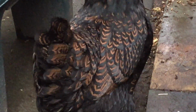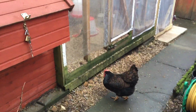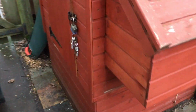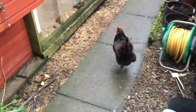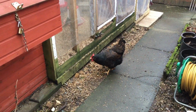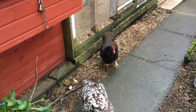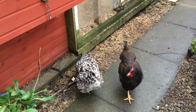Okay, here's Hamble, and if I hone in on her, you can see she's got the most lovely feathers. Now Hamble laid an egg a little while ago and has decided that, even though I've taken the egg out, she wants to go back in and have a little sit in the nest for a while. So I'll let her in this way, which is not the route they normally go in. But there you go, Hamble. Are you going in that way? There you go, darling.